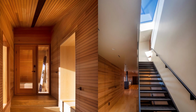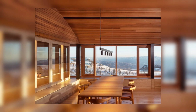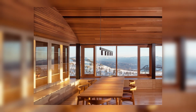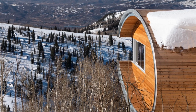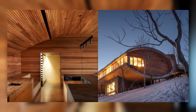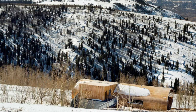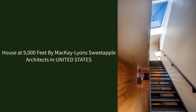The south side of the house offers a continuous 88-foot-long window seat, which passively controls solar heat gain and frames the spectacular southern views. At the western end of the house, a covered deck provides sunset views toward the valley below. The best bedroom and media room occupy the east end of the house.